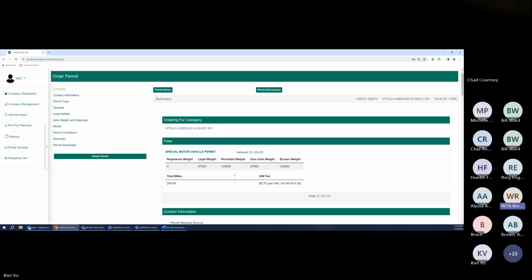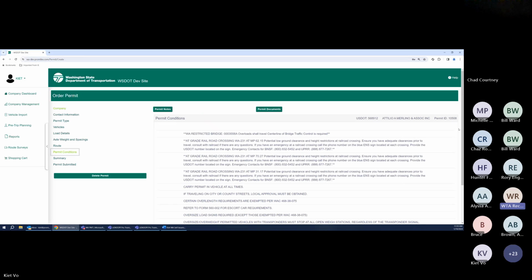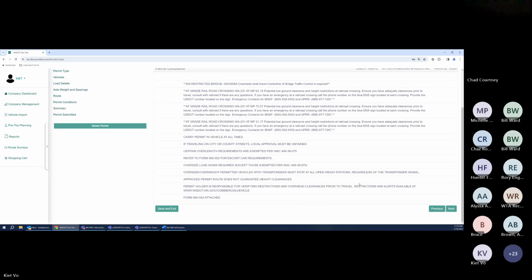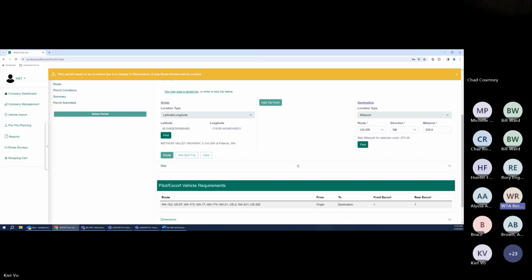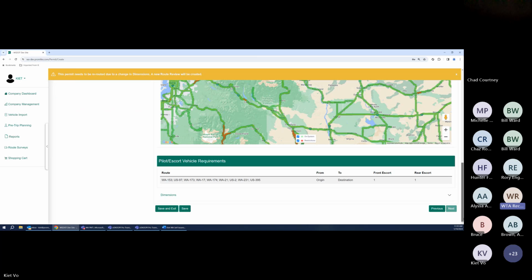My question is, back when you were on the routing page, you were showing us the local mileage, and then you went to the next page. If you go backwards, can you still see the local miles? Yeah, go previous.